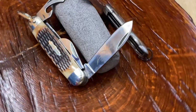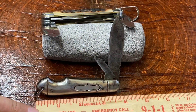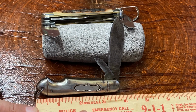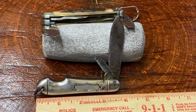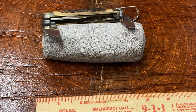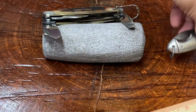Let's switch back over here, and let me show you the length of this knife before I go any further. The length of this knife without the bail is about 3 5/8 long, closed. Okay. How much does this weigh? I don't think it weighs too much at all. I'm going to hazard a guess it weighs about 3 ounces. Let's see. 2.3 ounces. So this bad boy weighs 2.3 ounces. Not bad. Okay, let's close this guy.